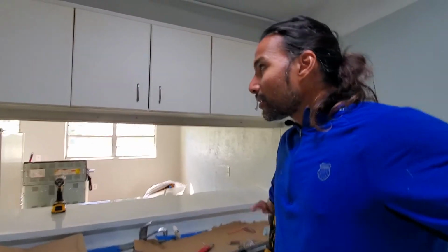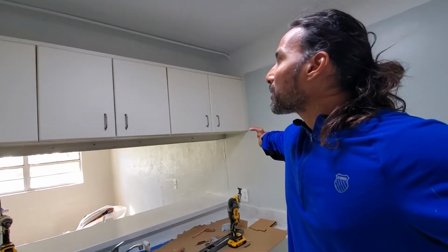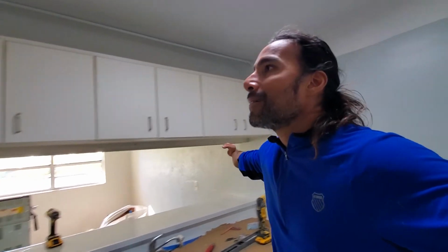I got some new wallpaper here. Different color. I really like this color. This style looks really good. I had to buy some more. I didn't buy enough, but it's all good. Cabinets, they just needed to be cleaned, and I think they need to be cleaned again.